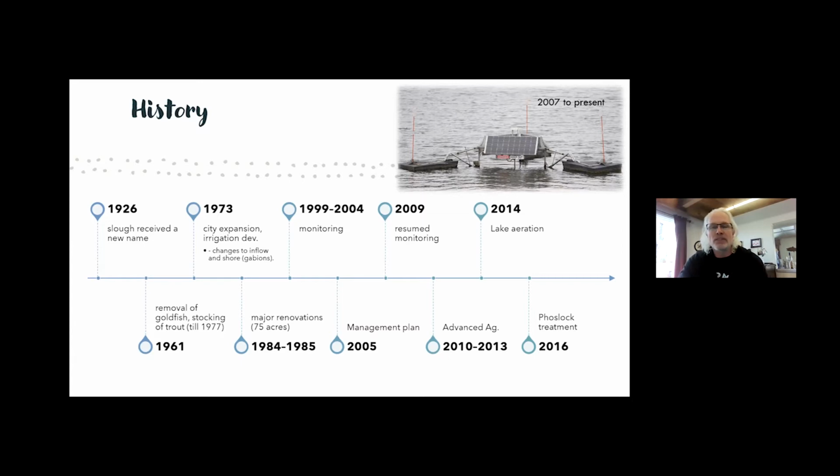The main functions here: the city was worried about the sludge buildup in the bottom. They didn't want to have to dredge, and they didn't want to have to pay someone to dredge or to worry about the vegetation even getting worse. So Advanced Ag came in and said, yeah, we could do something about that. And as well with the algae blooms. So trying to tie up the nutrients in the lake. And around that time too, the city was big on creating a management plan that would work and testing different things.